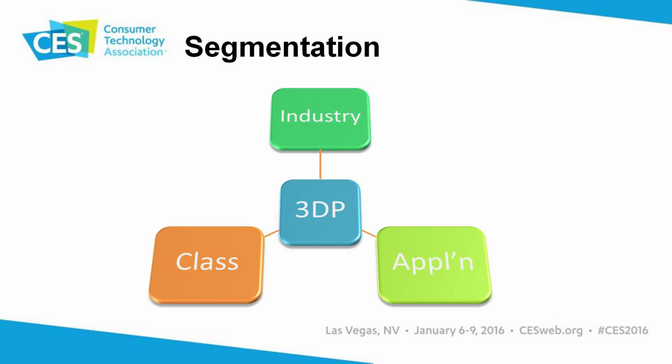But with this overwhelming nature, we have a good problem to have. This is a dynamic industry that's fast moving. Lots of new announcements, not lots of new products. I believe a future trend is segmentation. Segmentation of this industry is going to be absolutely necessary.